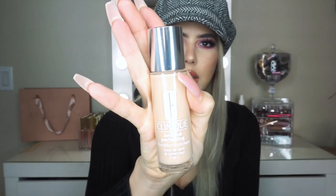The second one I was actually super surprised by because I've never tried anything from this brand except a mascara, I believe, when I was in 10th grade. But this is the Clinique Beyond Perfecting Foundation and Concealer. Now, I am always super skeptical when I hear a foundation say foundation and concealer, because it's like, do we really not use concealer? No, I'm still going to.